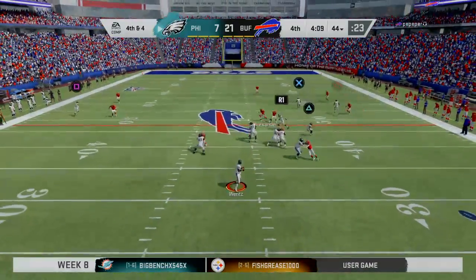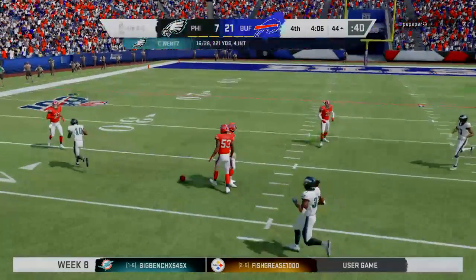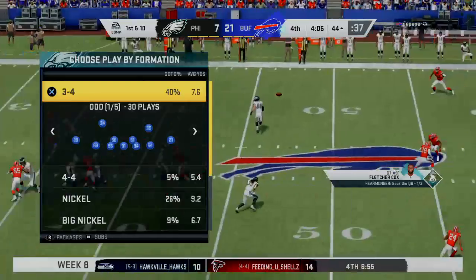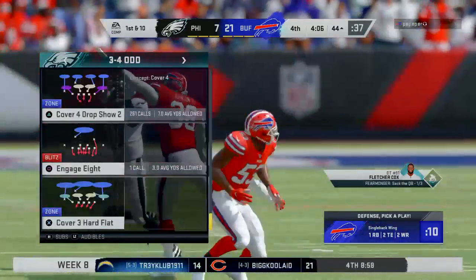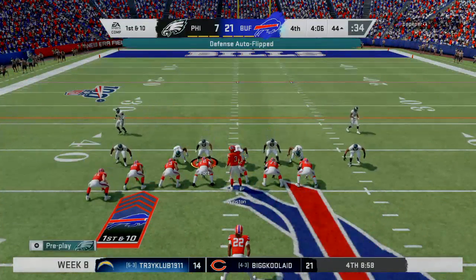The Eagles indeed snap it. Wentz, and that is incomplete. There defensively was John Johnson to knock it free. So they really needed points here in a 2-score game and could not come away with anything there on 4th. And while we know they're a little bit discouraged here, they can't check out of this game.